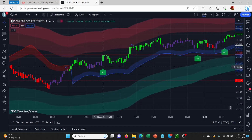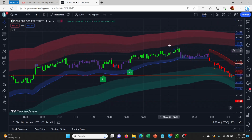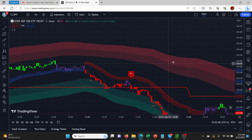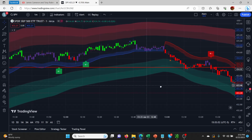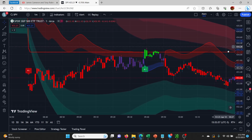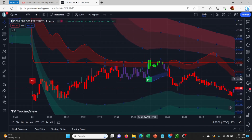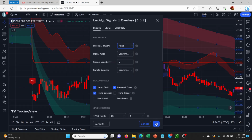The next signal, nice entry here all the way up, and continued, and then a nice short down here. So overall, actually it was really good. Worth noting here, I do have the filter on, which might be something I'm doing going forward, to get rid of a lot of the noise. With this choppy market, we've been seeing a lot of problems with choppy signals.